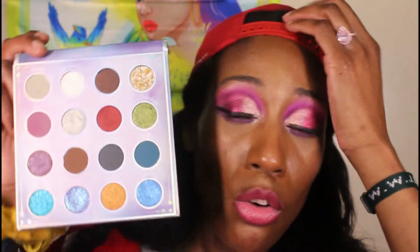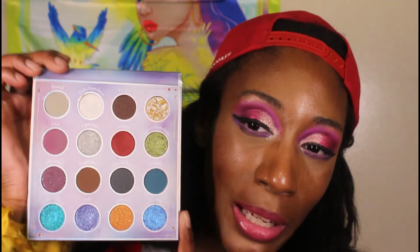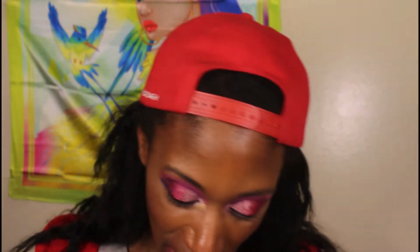But overall, I love this palette, and this is one of my favorite palettes to reach for towards fall, because I think it's such a unique and fun color story to have in my collection. So I'm glad I have it, and it is one of my favorite unique palettes to play with.